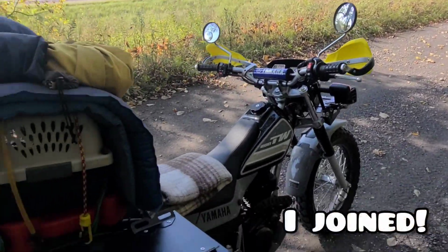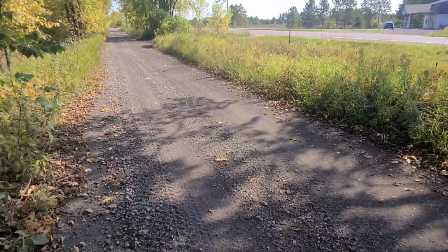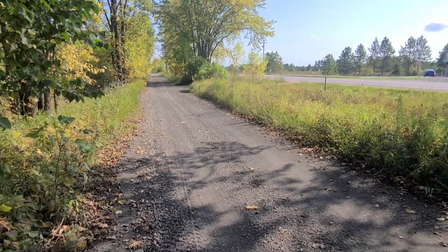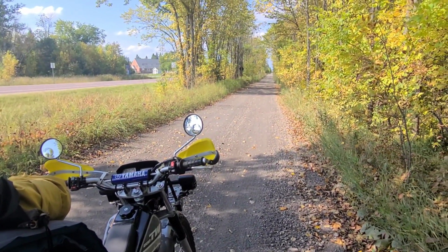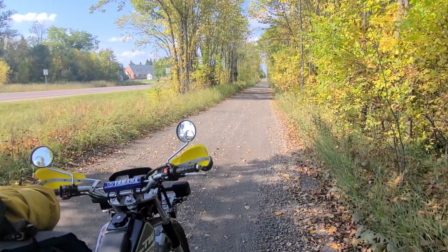So this day, look at this beautiful day, riding dirt all by myself. I got my own little gravel highway all the way to Paradise, Michigan, I think. We will see.